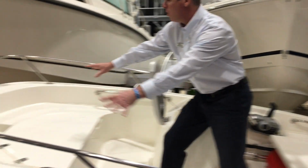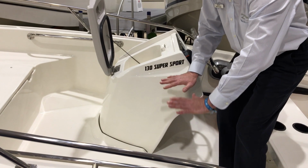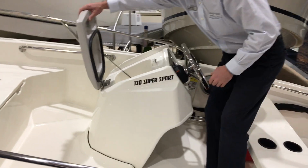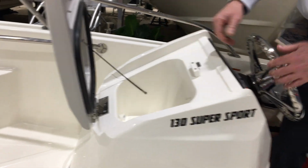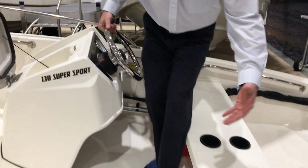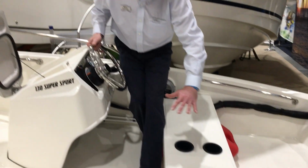You have a beautiful bow, anchor well. There's also an optional cooler with a cooler cushion. This is new for this year. Plenty of storage, flips up, flips down, has a little drain on it, it's lockable. You do have some optional seats here. You have flip up, flip down.